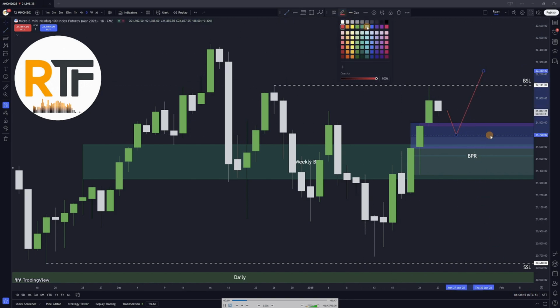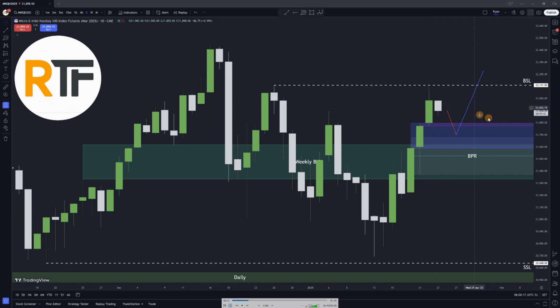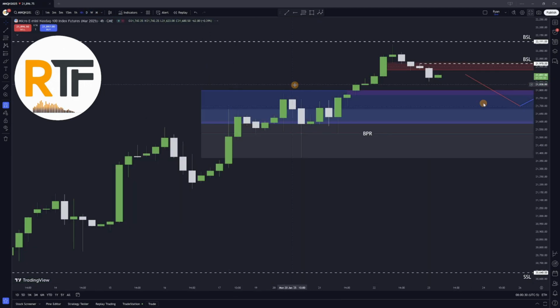Right now I'm just drawing out my higher time frame idea. I'm looking for price to retrace back into this daily fair value gap, and then I want to see the buy side get taken here on these relative highs at 22,111. So just kind of going through.